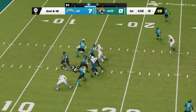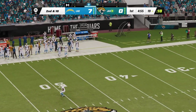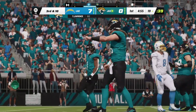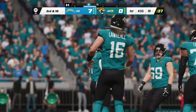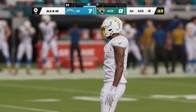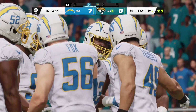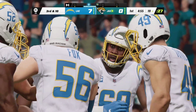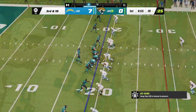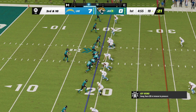Now Lawrence, looking downfield for Jones. And that's going to be incomplete. Good effort there, trying to take a shot, but it's 3rd down. Almost feels like anything you can do, we're going to try and match or do better. We've already seen one touchdown pass from the opposition. They tried to equal it on that throw.